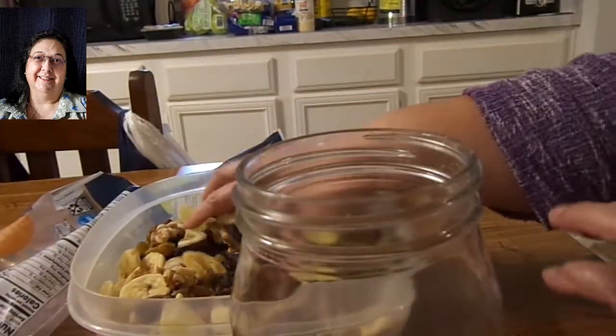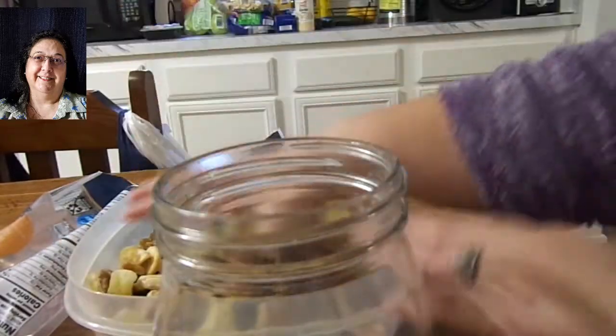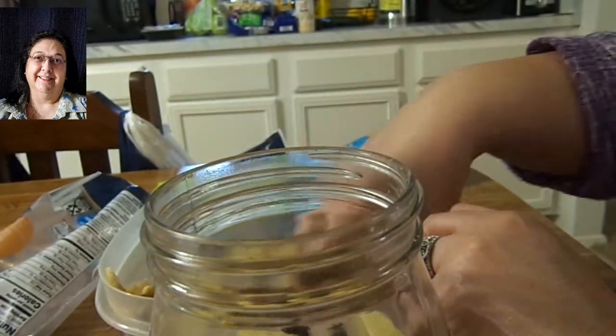Now, I'm just going to grab my jar. I could use a funnel, but you know what? This is a wide mouth jar, so I'm good to go with that. I'm just going to pour it in there. And you get a mixture, a little bit of everything. Don't forget to go to the bottom of it. Make sure everything got mixed up.